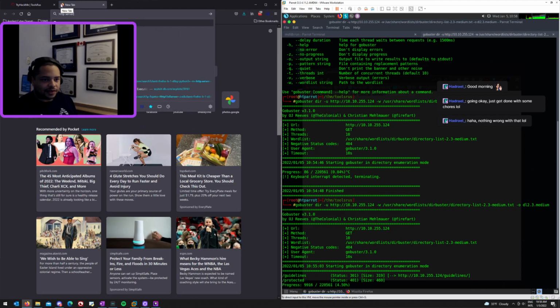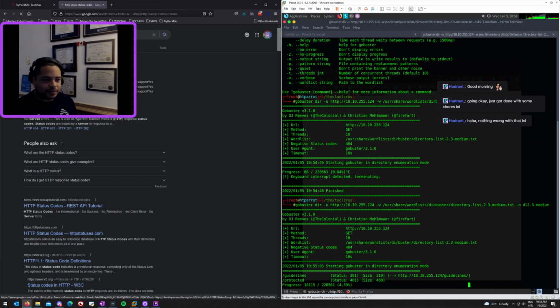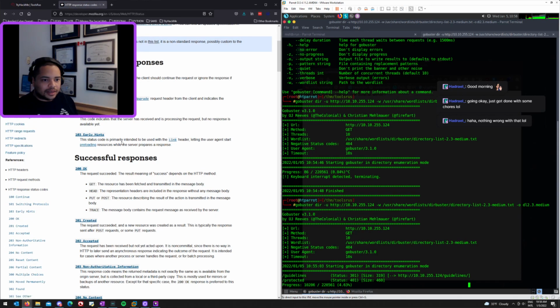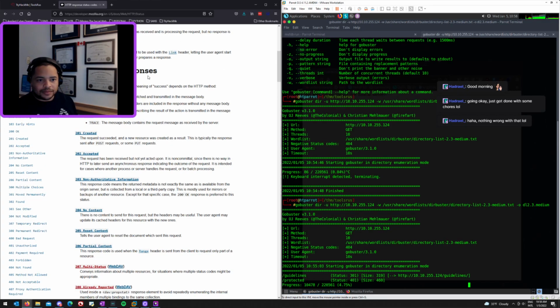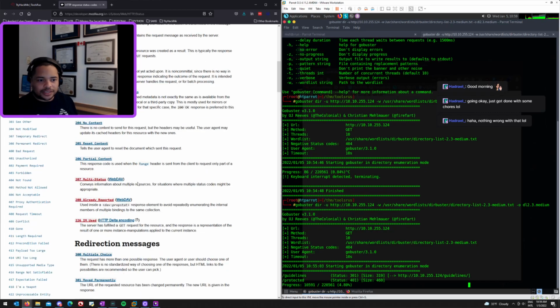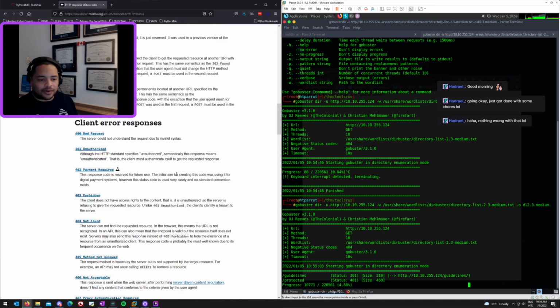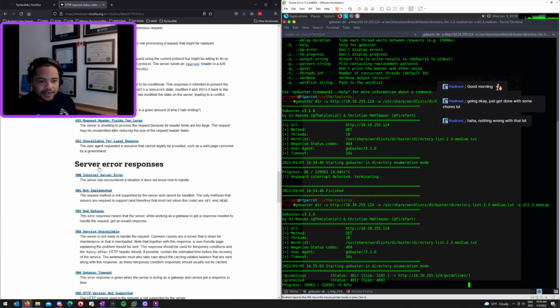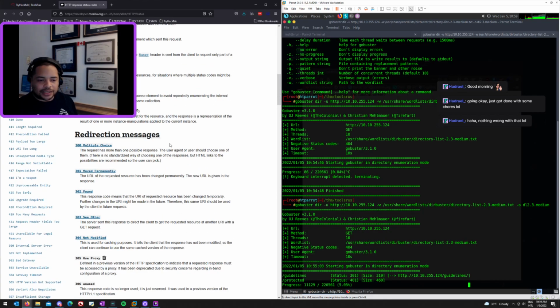HTTP server status codes, right? They have different categories. The informational responses are all 100s. Successful responses are all 200s. Redirect messages are all 300s. Client errors are all 400s. And server responses are all 500s. So this being a 301 is a redirection message.